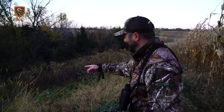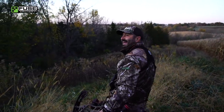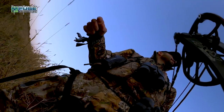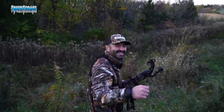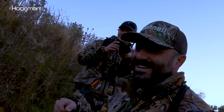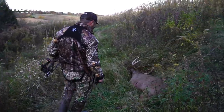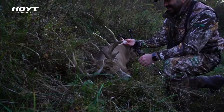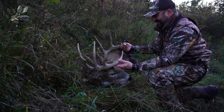Dude, he's right there. He just tumbled down right here in the hole. He didn't make it anywhere. We could have seen him fall from the tree. The tree's just right there. Yeah. Look at this pig. What an awesome deer. Golly.